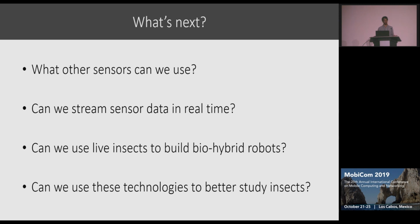And last, but perhaps most importantly, we can see that as climates and habitats around the world are beginning to change, many biologists need tools to be able to study how this is impacting animals, and particularly insects. But at the moment, there really aren't any very lightweight computational tools that they can use to study these problems. And we're in the process of working with biologists to show how we can use this platform to learn more about insects as well.